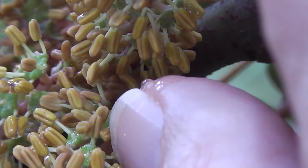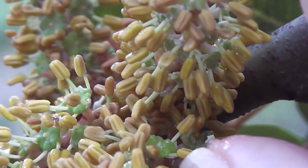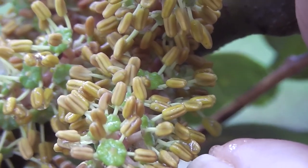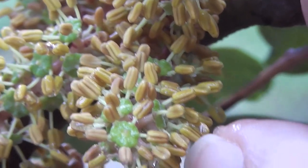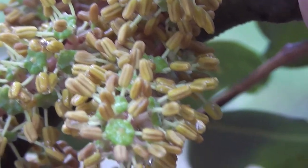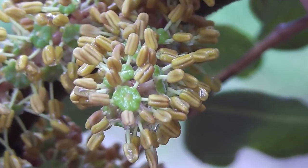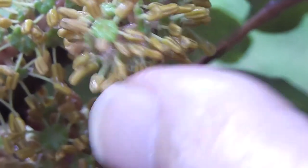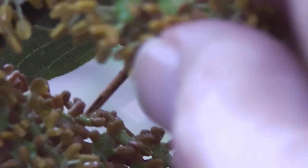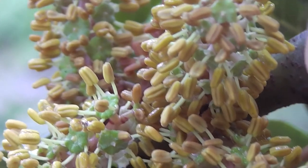That's all male. So this is a male tree. There's no sign anywhere of little junior carob beans. I've never seen beans on this tree, now that I come to think about it. I've only seen beans on the female tree or the bisexual tree. So there are no flowers here that resemble junior beans at all. So this is definitely a male flower.